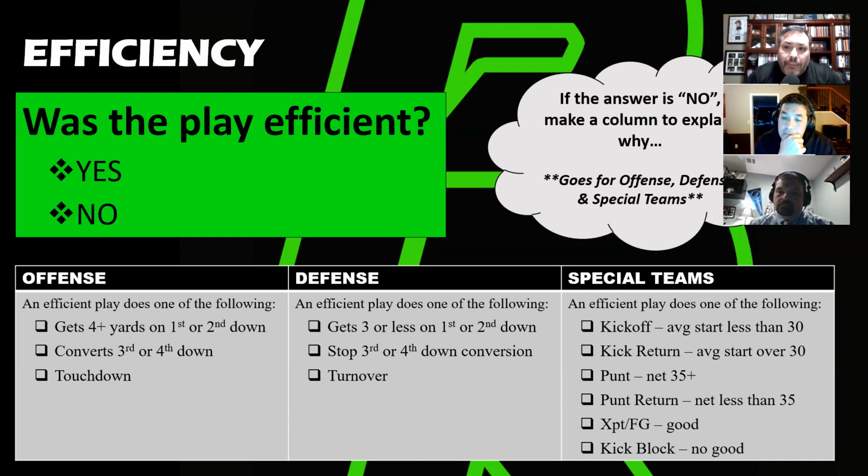The number we came up with for us was starting less than the 30 on kickoff. So if we kicked off to them and they started on the 26-yard line, that's a plus. If they started on the 35 or the 40, minus. If you kick it in the end zone, it's always a plus. Do we have anything to add on kickoff before I go to the next one? Two pluses for a touchback. Well, it's only one plus.